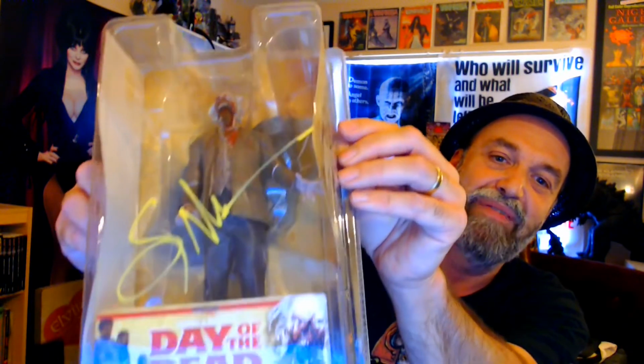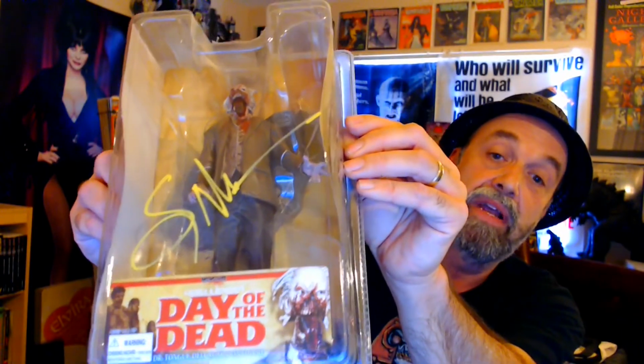Now, I didn't have anything for him to sign, so I kind of scoured. I'm at a horror convention, I should find something appropriate for him to sign, something cool, not just something typical. So I went to a booth, and I actually found this. And it's a Mucha Time Day of the Dead Dr. Tongue zombie figure. And this sucker is rare, man.